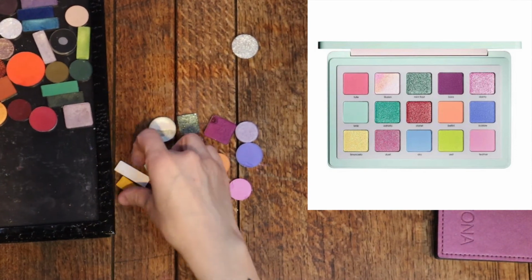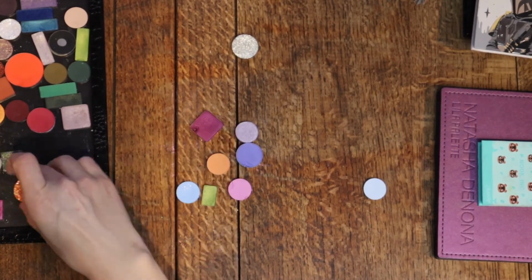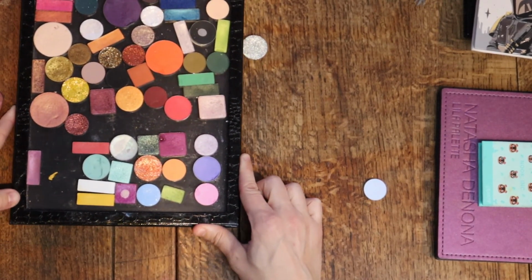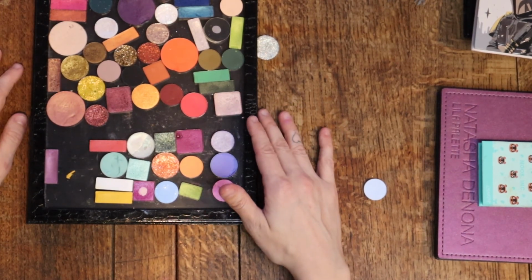So you guys, and there she is in my kind of dusty and dirty single shade holder.